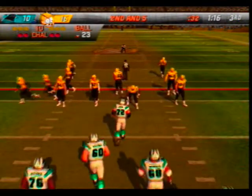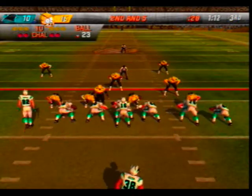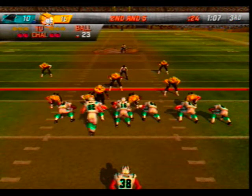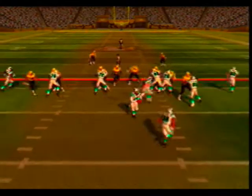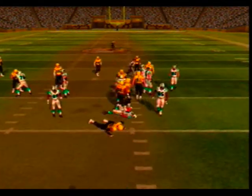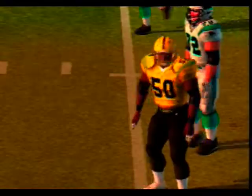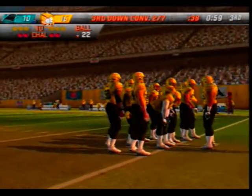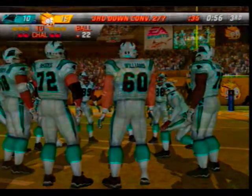Ball on their own 23. Ball on the 23-yard line. Defense, get ready. Number 82 in motion. Looking upfield, dropped in the backfield for a short loss. Good play by the linebacker to get into the backfield and stop the play for no gain. I'll tell you, that comes from watching a lot of film and knowing the tendencies of the opponent. That was a heck of a play.